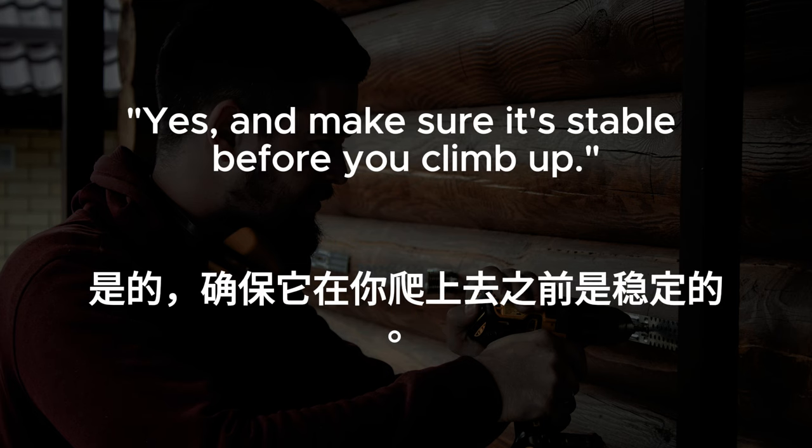Yes, and make sure it's stable before you climb up.